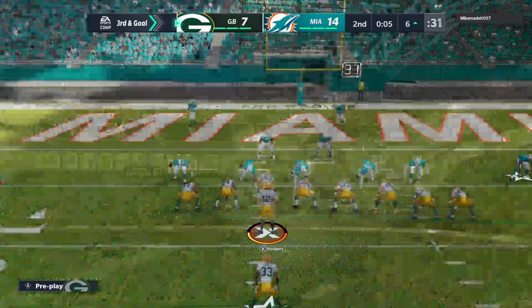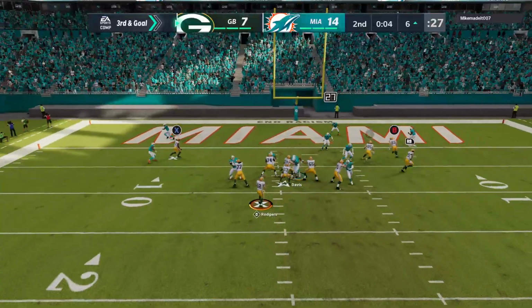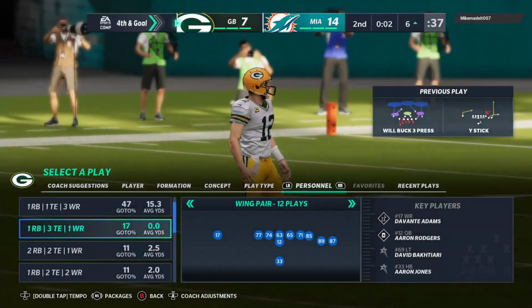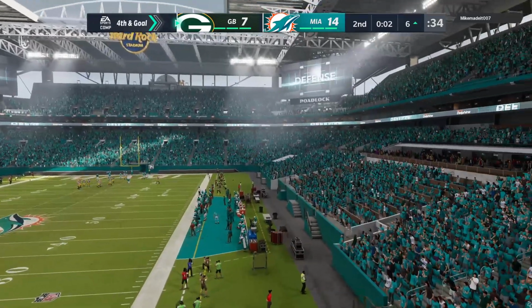Well, they'd really like to make the short field pay off. We'll see if they can, but this is 3rd and goal. A final shot before half for Rodgers. The Dolphins do the job defensively there, and now it brings up 4th. It's now 4th and goal.